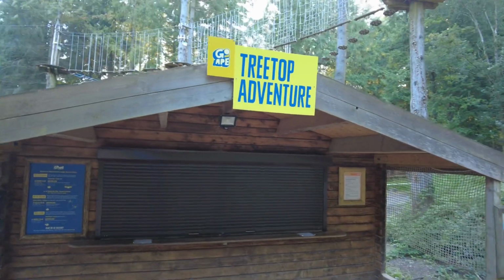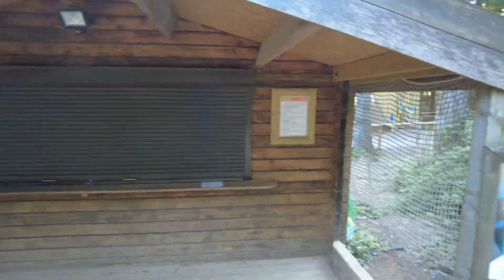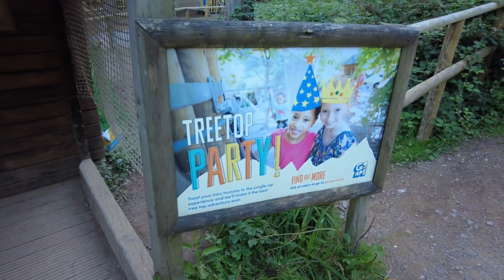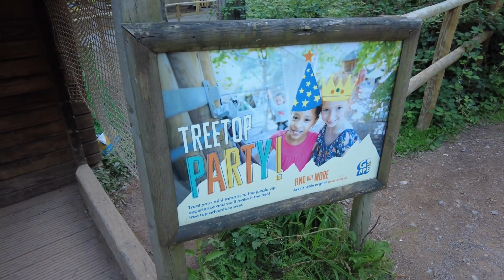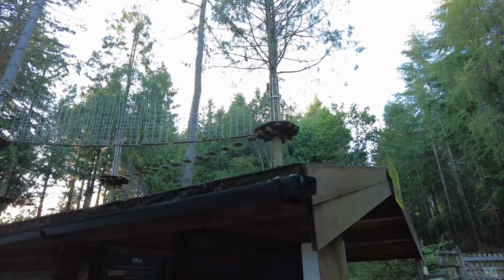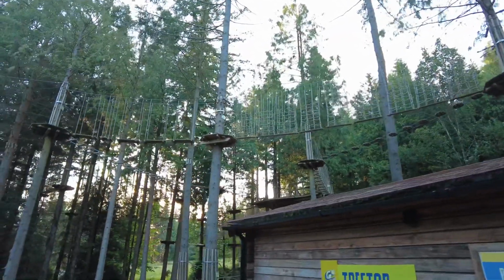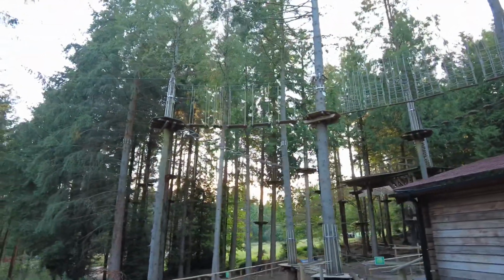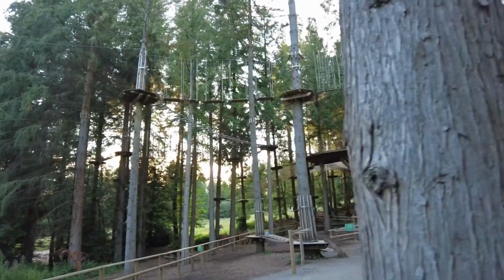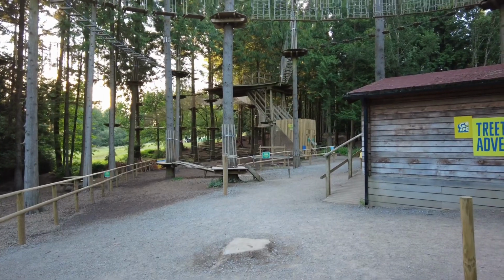This is the Treetop Adventure. It's closed now, just past closing time, but you can do treetop parties. You can see out there the climbing sections, and all through there when it's open.